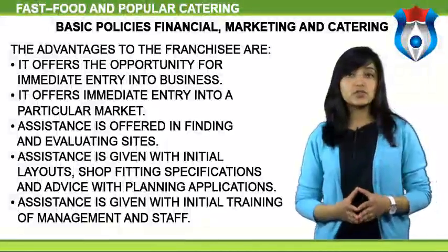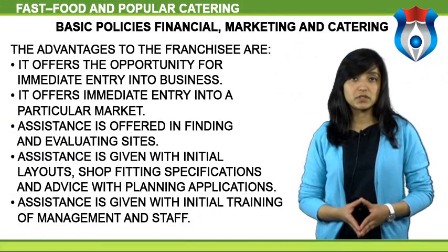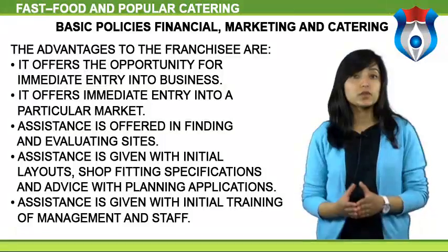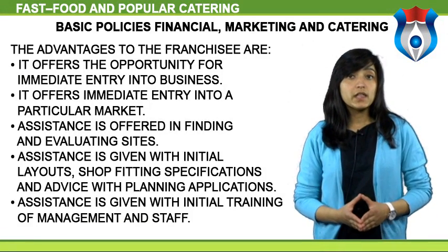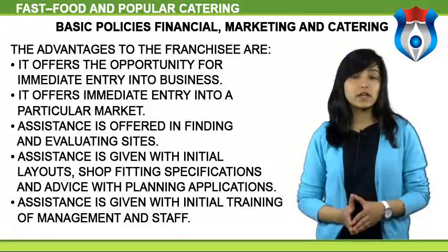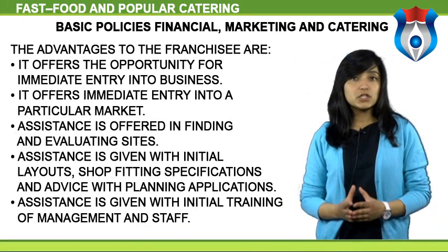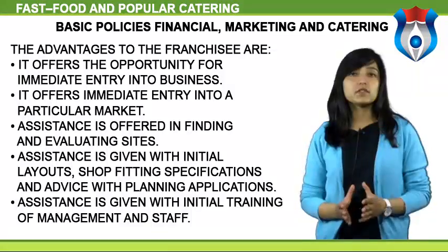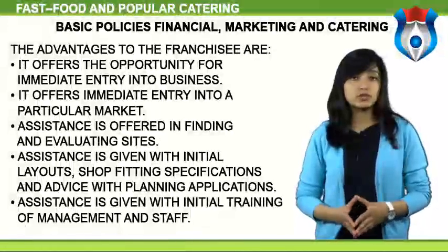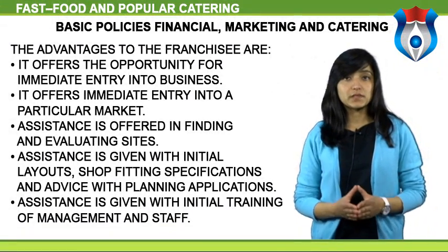The advantages to the franchisee are it offers the opportunity for immediate entry into business. It offers immediate entry into a particular market with a proven successful package, that is a brand product. Assistance is offered in finding and evaluating sites. Assistance is given with initial layouts, shop fitting, specifications, and advice with planning applications. Assistance is given with initial training of management and staff.